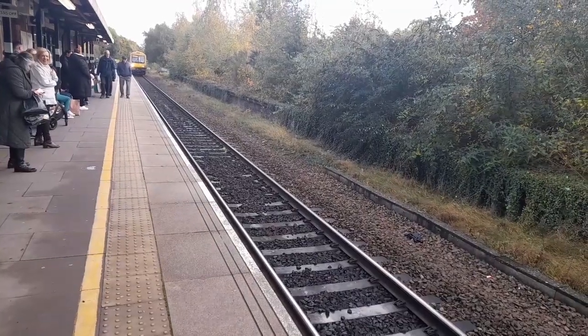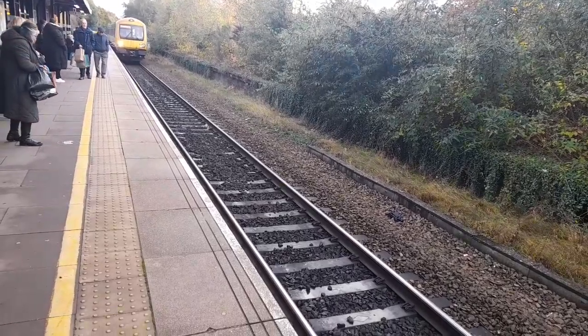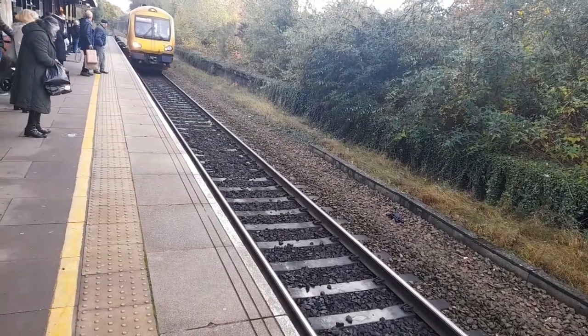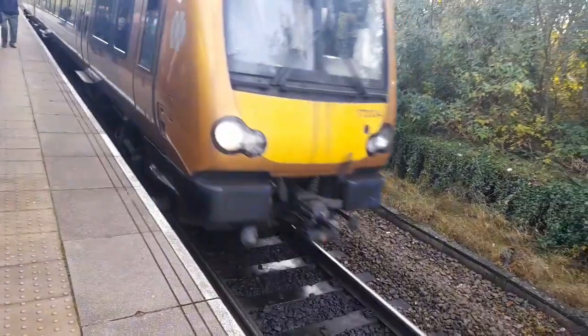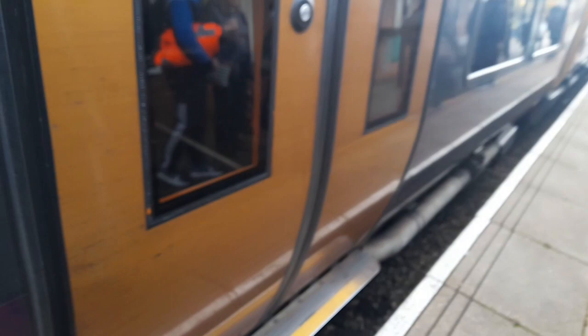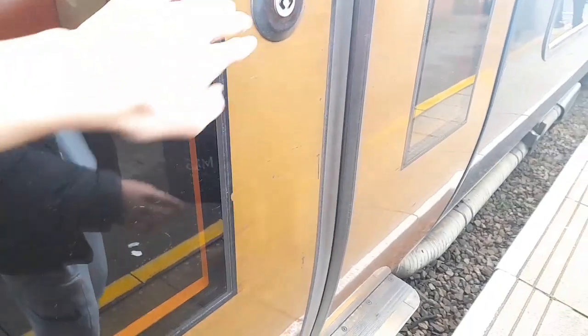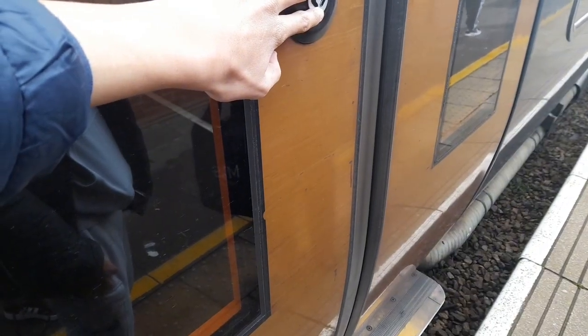Here comes our train for today. Today we'll be travelling on one of West Midlands Railway's Class 172s, built between 2010 and 2011. The Class 172 is the last ever Turbostar to be built at Derby Works before the Turbostar product got discontinued in 2011. Today I'll be taking one of West Midlands Railway's Class 172-0 units, also known as the ex-London Overground units. My unit fleet number for today is 172004. Let's head on board and see what our unit has to offer.